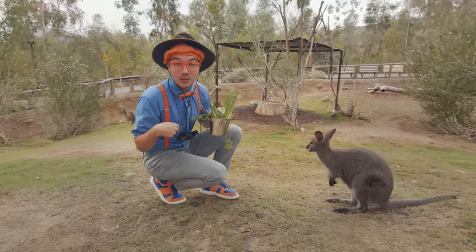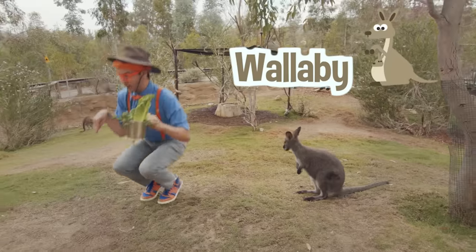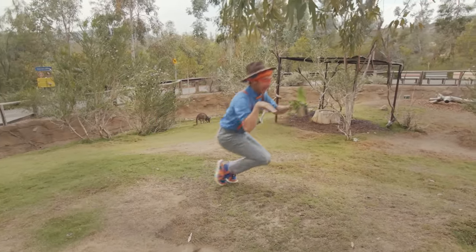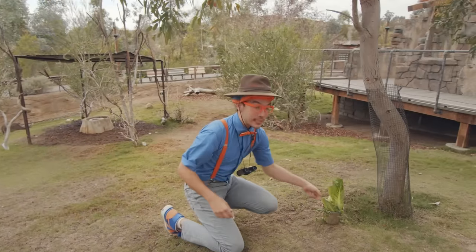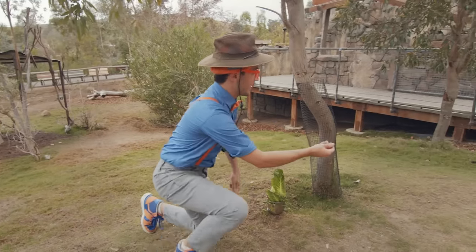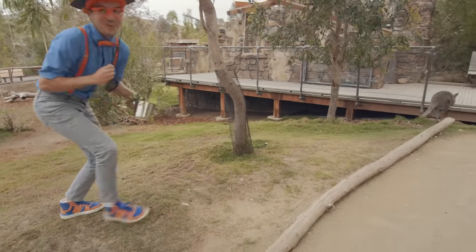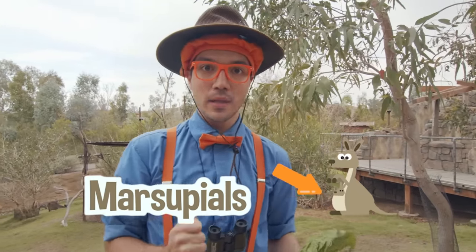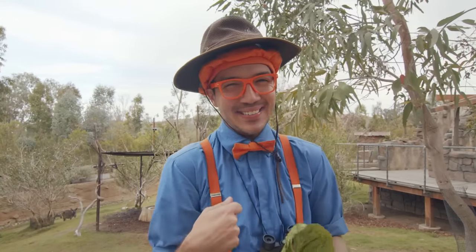I like to hop too. Hey, let's hop like a wallaby. Whoop, whoop. Whoa. Hey, Bee, do you want another treat? Whoa. Wow. Wallabies are amazing animals. Yeah, and they're marsupials, which means they have a pouch. Whoa, that is so cool.